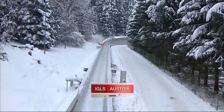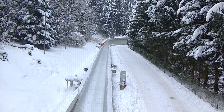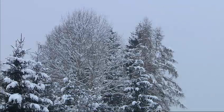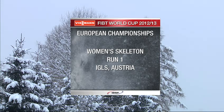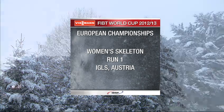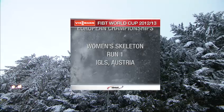In the 1960s, it was a natural track similar to all tracks of that age, built by hand from snow and ice. And now it is an artificial track dating back to the 1970s. And this weekend, the 8th race of the FIBT Wiesmann World Cup Skeleton Series also is the European Championships.